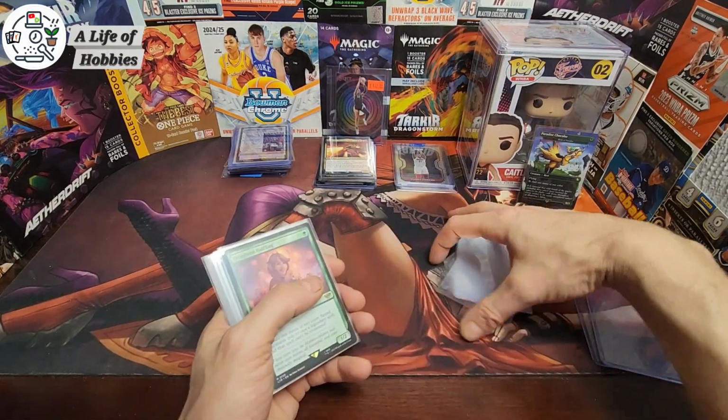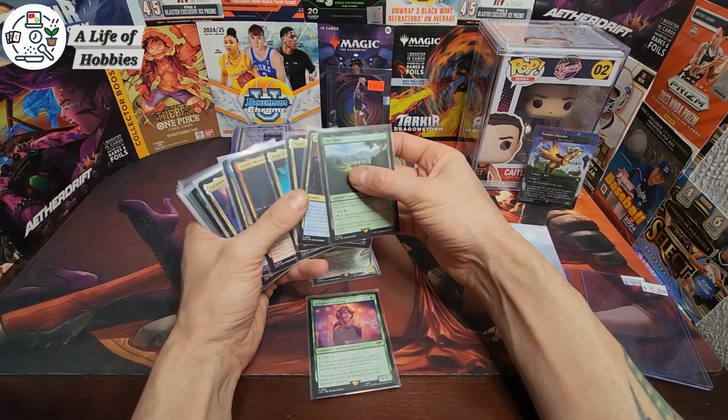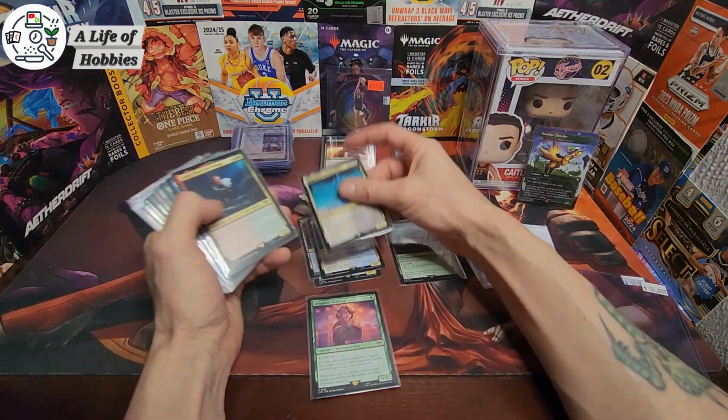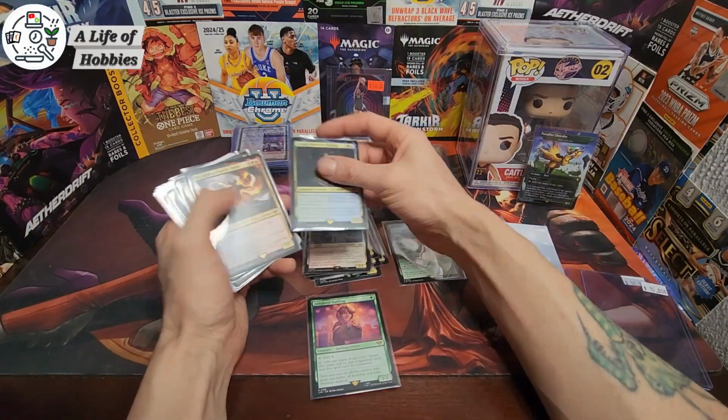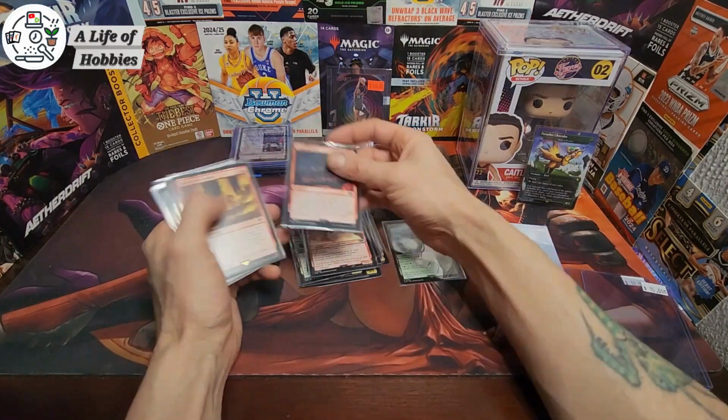Alright, so there we go. Got all the Lord of the Rings stuff sleeved up now. Let's see, lands. They're even in order. How about that? They're all in alphabetical order. That's always nice. Like I said, you put it in order, they find the cards. As long as you put them in that order, alphabetically wise, then you'll get them back to you in that order. How sweet is that?